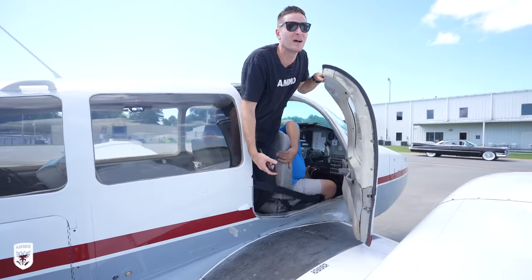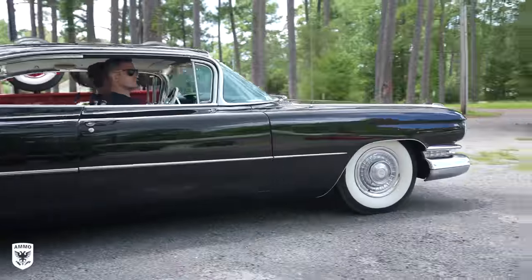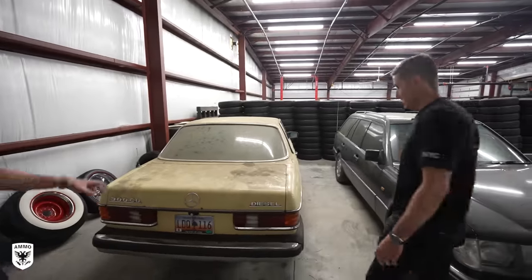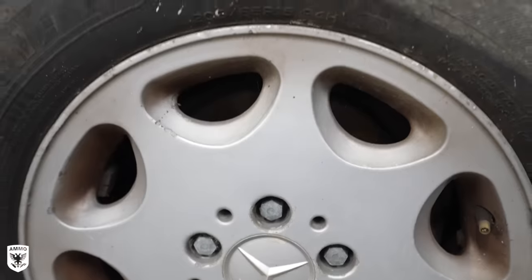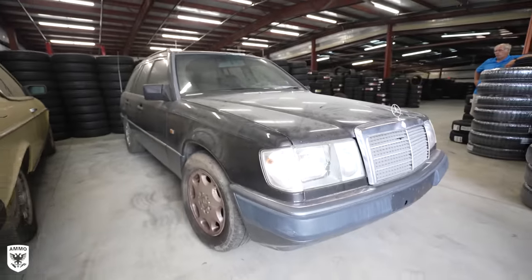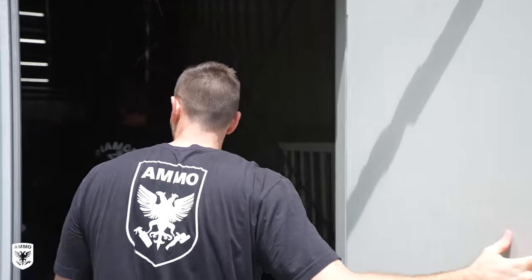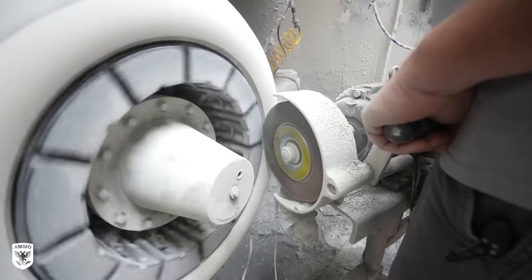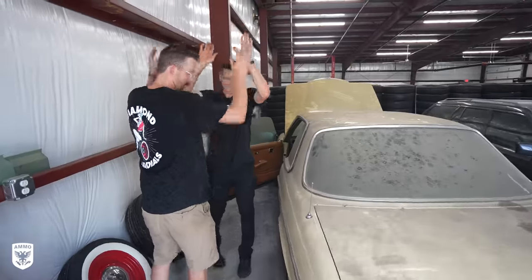More on this later. A few weeks ago, I flew down to South Carolina to look at two Mercedes. The first one was a 300 CD, and the other was a very rare 250 turbo diesel wagon left in an estate for a few years. The late owner was the founder of Diamondback Radial Tires, and I got to tour the facility to see how custom white wall tires are manufactured. Click the link above to watch the 300 CD restoration and auction.